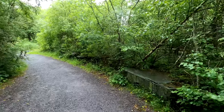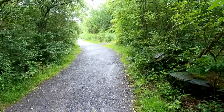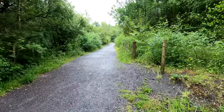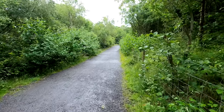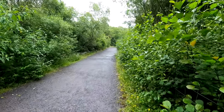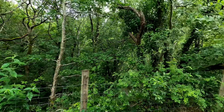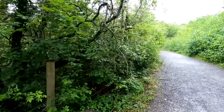So the area we're in now, as you can tell from the slate rock, is Penrhyn Quarry, and this is actually the old railway line for the quarry. So it's part of the National Cycle Path, but obviously used by walkers, horse-drawn, people on horses. I'm getting carried away with my history there. Just having visions of horse-drawn wagons and things moving along here originally. And we're slightly above the river at the minute. But as we move along, the river will come back up to us.